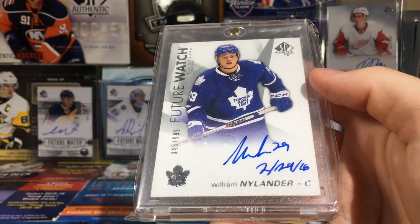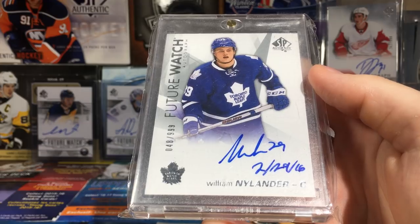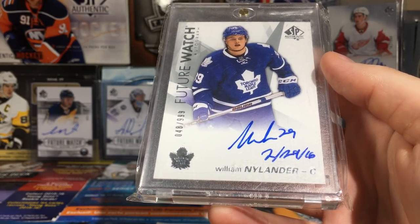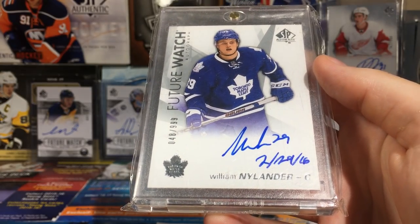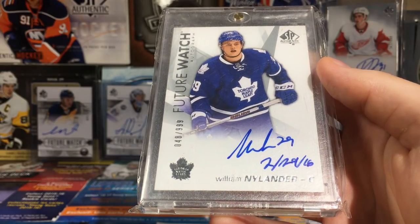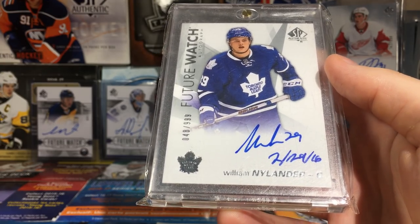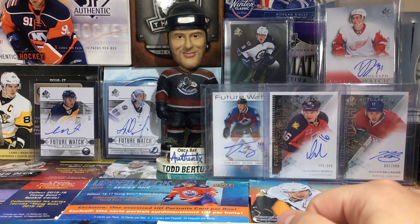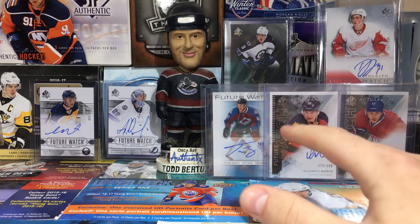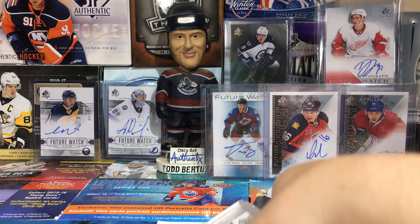First card, card number 116, just happens to be William Nylander. So I guess he was one of the first thought of players to be in the set. I mean, he's probably one of the best rookies in 1617. Definitely top 10. Or, yeah, maybe top 5. Value-wise, definitely top 5, but overall, maybe top 10. But yeah, that's how good this class is. By the way, this rookie class is probably one of the best ever. I'll say that right now. 1617, one of the best rookie classes since probably 05, 06. I'll say that right now. It's that good. But yeah.